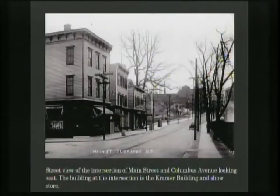Okay. This is a street view of the intersection of Main and Columbus looking east. The building at the intersection is the Kramer Building and shoe store. This is the corner, going north to the school here. Going up Main Street, on the left.